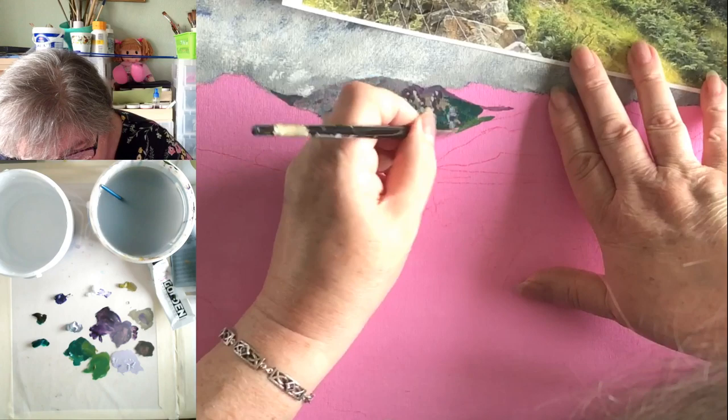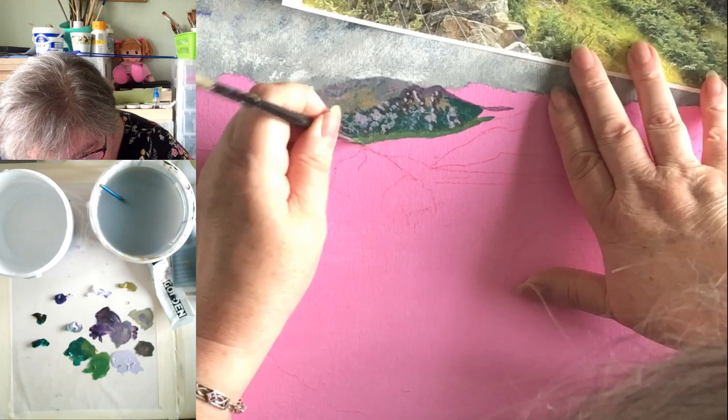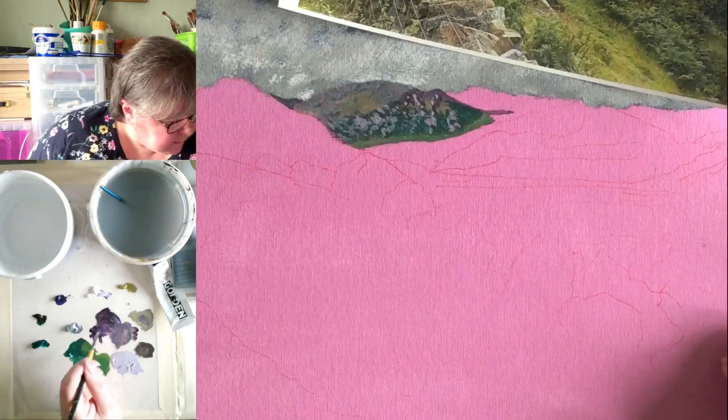So this sort of comes, I'm putting this green in underneath, but the thing itself is a kind of purpley colour. But I just want to draw a bit of distinction there between what's above and this part here. So I'm going to get some purple, some dark purple.